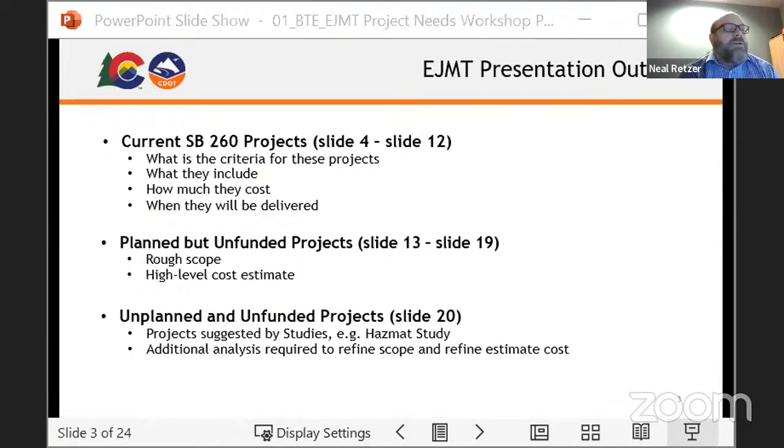Then our last category is unplanned and unfunded projects. These are projects that are really good ideas. We just haven't totally formulated them, or we haven't gotten the green light on them from anybody. And some of these are coming from the hazmat study that we recently completed. Next slide.